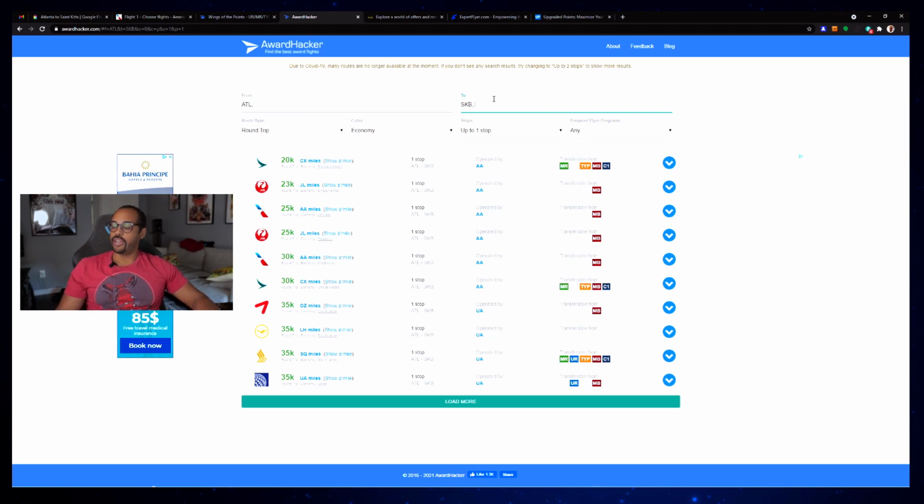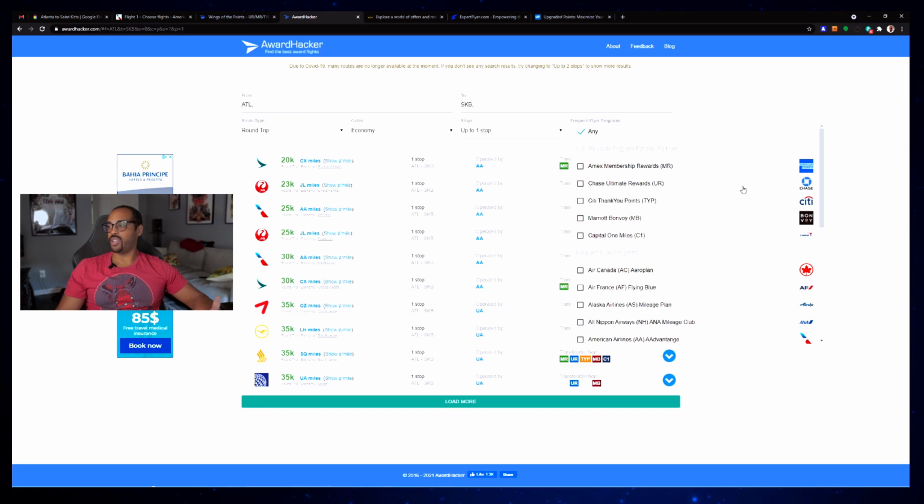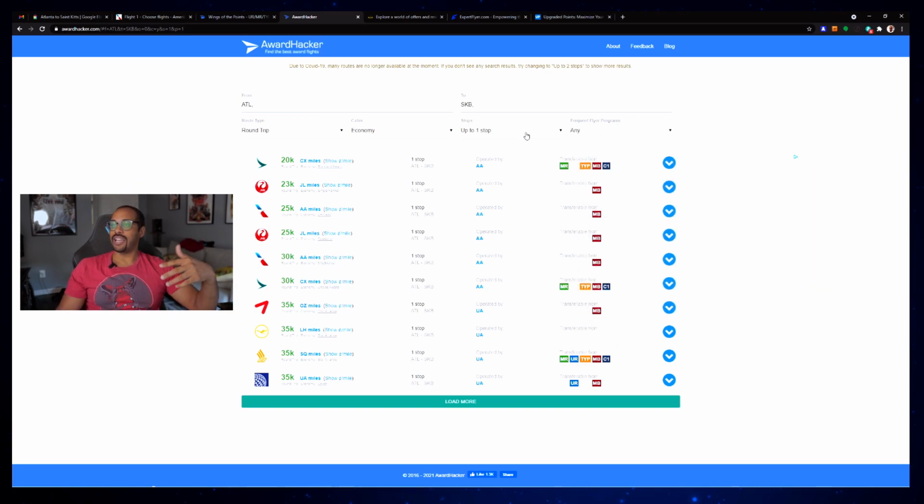So you can enter in your information if you want to do a round trip or one way, economy, premium, business, first class, all in there. How many stops you want to do, this is also kind of important right now. And then if you want to kind of filter out any specific credit card programs or airlines, you can do that as well. But I always keep it as any, just to get as many options as I can.